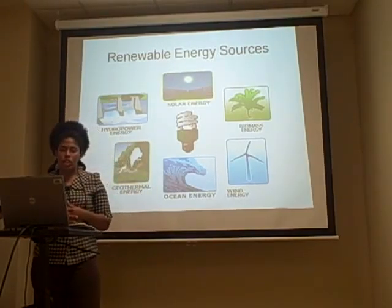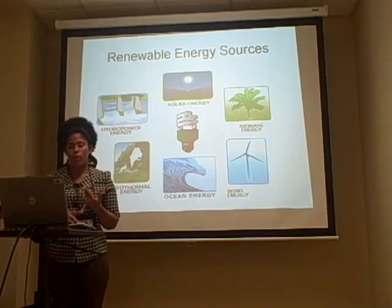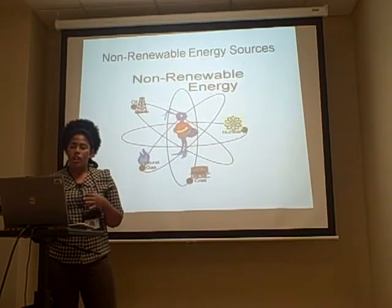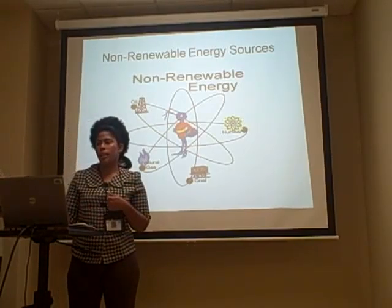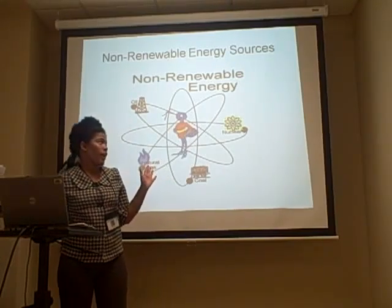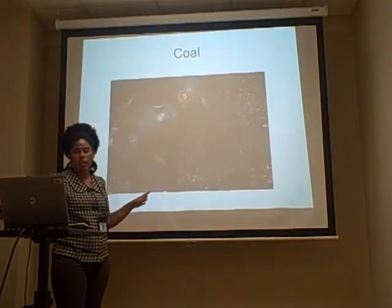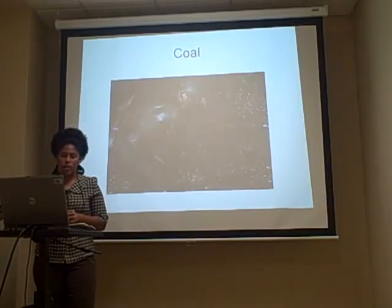There are different kinds of energy. Renewable energy is the solar energy, hydropower, biomass, the oil, geothermal, ocean energy, and the wind energy. Those are energies that can be replenished. There is the non-renewable energy, which is once it's gone, it's gone. It cannot be remanufactured. So this is what we need to focus on and try to find out what we can do to save this. We have about 40 to 100 years, they say, before this is absolutely gone. There are different kinds of non-renewable, and Miss Tammy is going to talk to you about it.